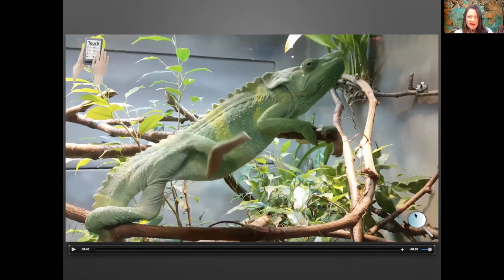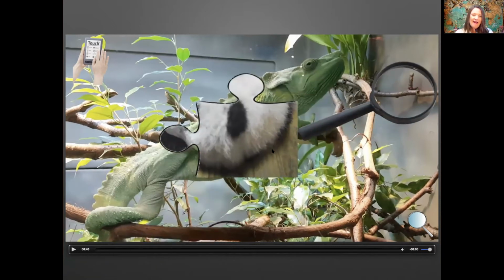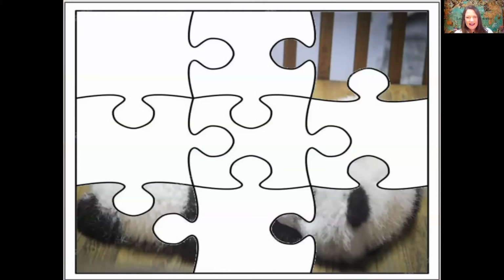Do you see the puzzle piece? Look really hard. They're getting harder to find as we go along. They get harder and harder. Okay, if you have not found it, you can pause it until you find it, or you can let it keep going, and I will bring up the magnifying glass, and I will show you where it's at. Here goes. Let's locate that clue. I think I'm getting an idea of what it is. Do you know what it is yet?